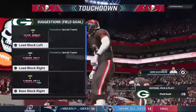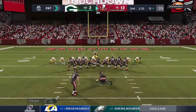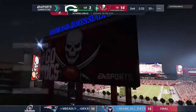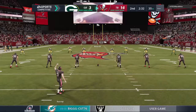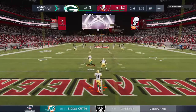Curtis Samuel there to make the grab. And the Bucs are going to add on to their lead. The diving catch for the score, he laid out. That was special. And you know the first thing they're going to check, right? Did he complete the process of the catch? All the way through, all the way to the ground. Ball doesn't hit the ground without control in his hands. All of that, yes. Check the box, touchdown.